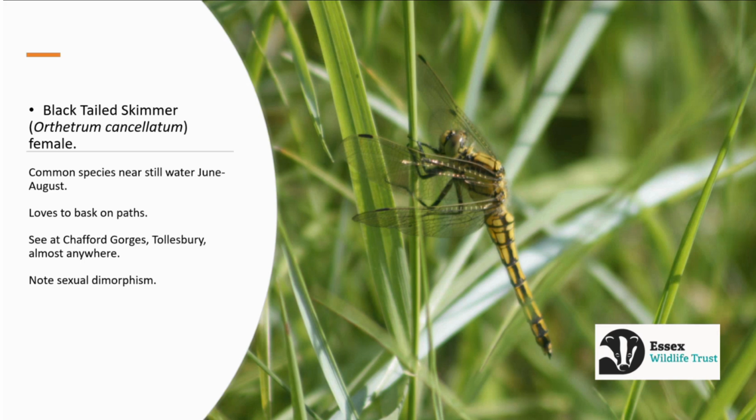And a good place to see them is at Chafford Gorges, our reserve there. There is a very good population of black-tailed skimmer, and at Tollesbury Wick, and almost anywhere there are paths, there's clear, cold water for them to breed in, and nice gravel paths or exposed soil for them to bask, because they love basking.